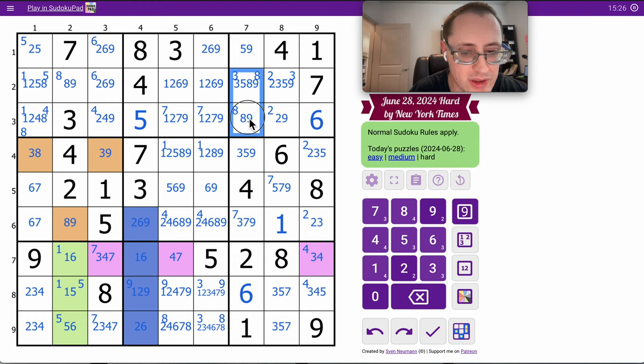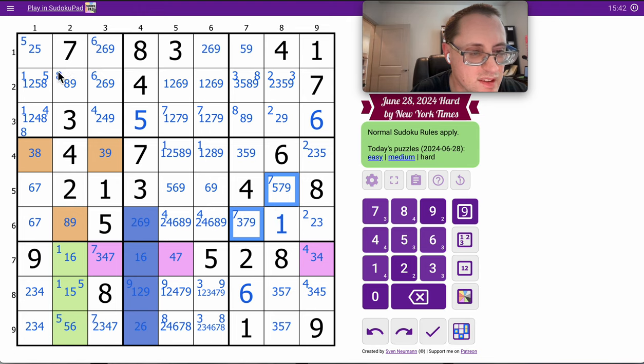Three's here and not in the row. Eight's here and not in the column. Two's here and already not in the column. Two and four there, nowhere else. Four is there and nowhere else. Six is here and nowhere else.